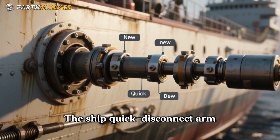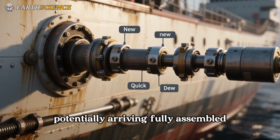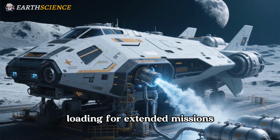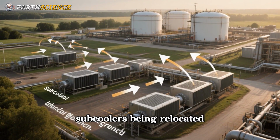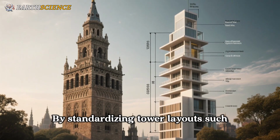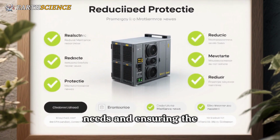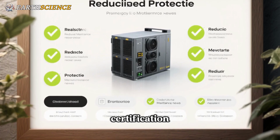The ship quick disconnect arm, now equipped with swivel joints, awaits its end piece, potentially arriving fully assembled. These enhancements are critical for SpaceX's Lunar Starship as they support cryogenic propellant loading for extended missions, including the methane and oxygen subcoolers being relocated from the obsolete tank farm to McGregor for testing. By standardizing tower layouts, such as swapping drawworks and spool positions, SpaceX is building redundancy and protection, reducing maintenance needs, and ensuring the infrastructure can sustain the rigorous testing required for lunar certification.